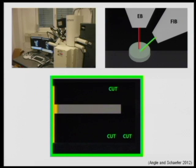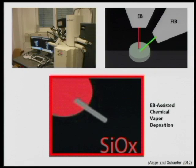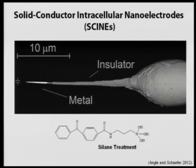If you imagine how this would insert into the cell, you then have a large surface that would be extracellular and therefore would be a leak, and that has to be re-insulated by an electron beam-assisted chemical vapor deposition process. But that's fairly straightforward. So now we have these electrodes. The final step, the kind of critical step in getting them into cells, turned out to be silane treatment.